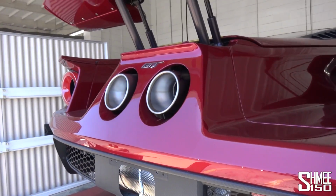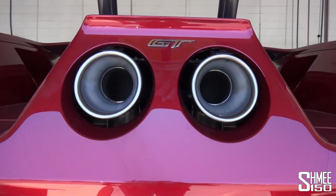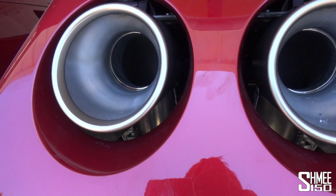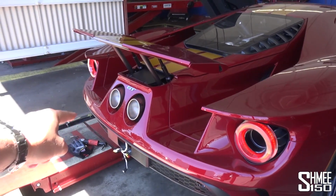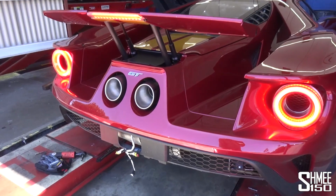So those are the new exhaust tips instead of those which came out. Not bad at all, that's looking really cool. And they're going to obviously get blue because they're made of titanium. When it's had some miles on the clock and been driven hard, these will colour in, which is going to look epic. The car is back down, which means we're about to hear the first start from the new exhaust system fitted to this.